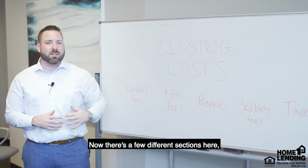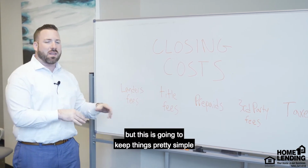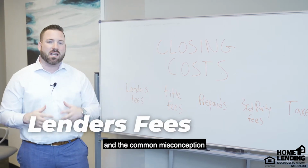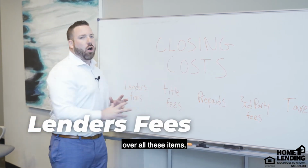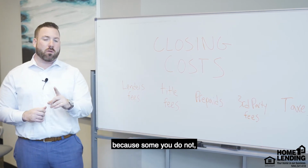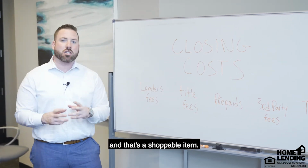Now, there's a few different sections here, and of course, there's a few things outside of here that you're gonna have, but this is gonna keep things pretty simple for you to understand. So the first thing I wanna talk to you about is lender's fees. And the common misconception with purchasing a home, at least here in the state of Florida, is that you have control over all these items. And one of the biggest things that you actually have control over, because some you do not, which we'll tell you in a moment, is lender's fees, and that's a shoppable item.